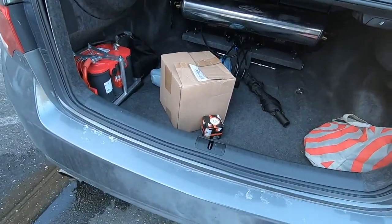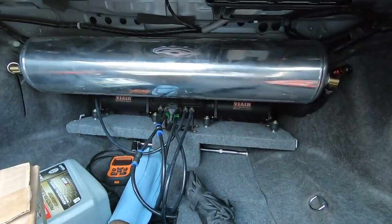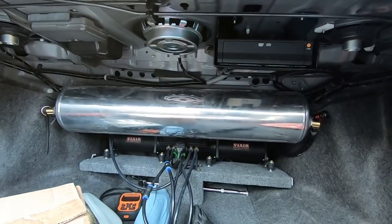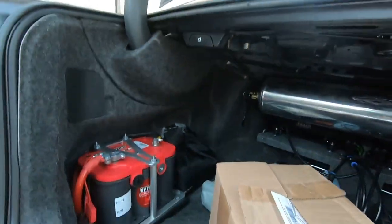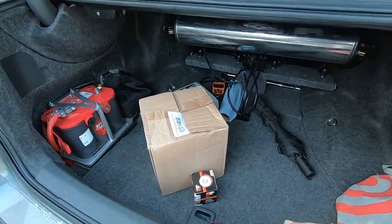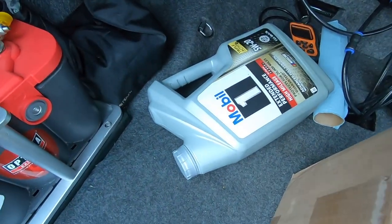Redid my trunk setup as well. So I got the tank coming off the top like I did with my boy Jordy's car. The compressors. Got my battery on the side. Got everything ready. Timing kit. Oil filter and oil, you know, extend the performance. Well, that's pretty much it.